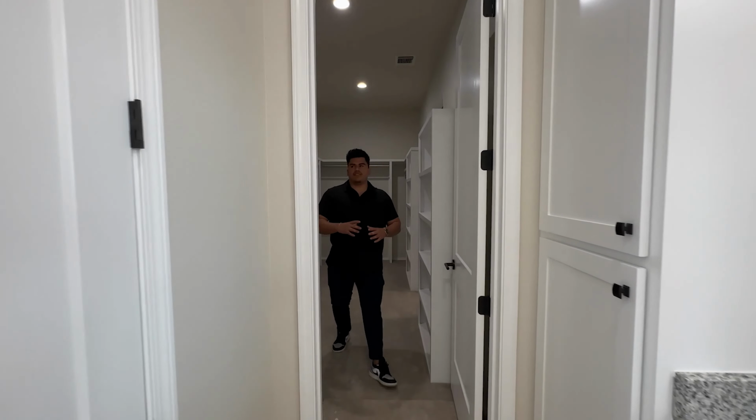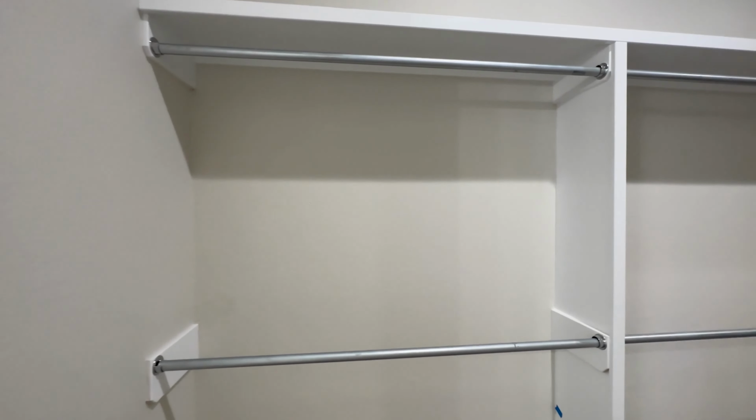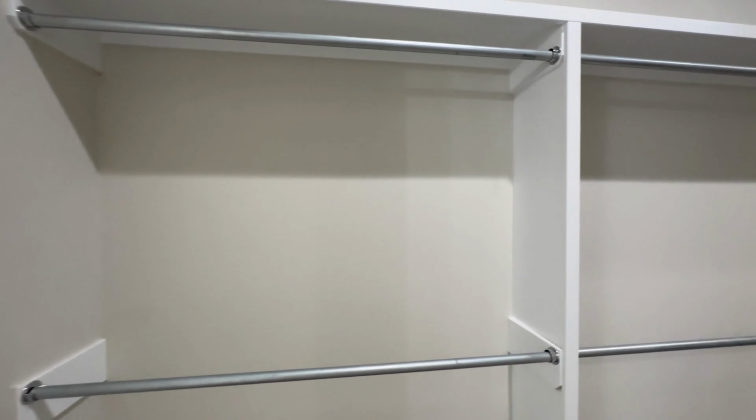And you'll come in to your walk-in closet. Guess you can have a his side and her side. And this will connect with your laundry room. You'll have a half bath for guests coming in. Easy access for them to come from the kitchen or the living room.